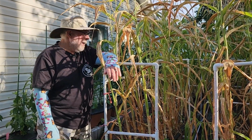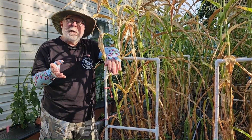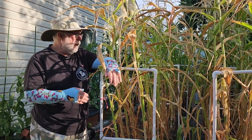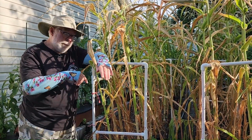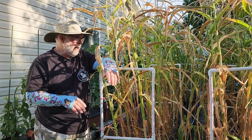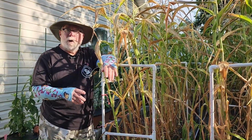Hence, I don't think I'm going to get any corn out of this batch. But the good news is, I'm going to go ahead and cut all these stalks back, and then I'm going to plant new corn in between, and we'll do a video on that. New corn, and maybe we'll get like an October crop.